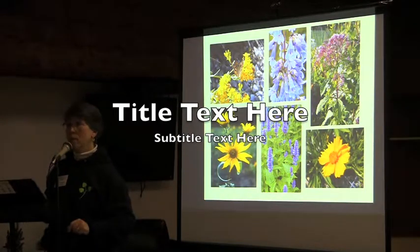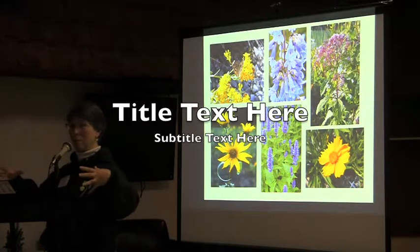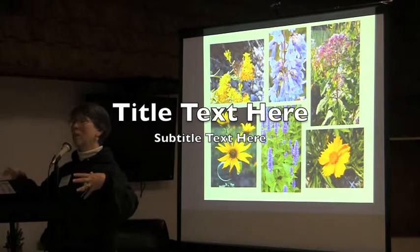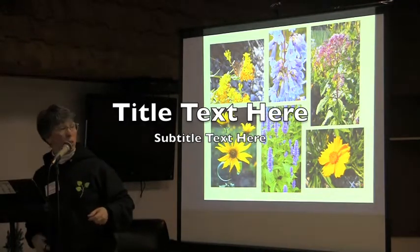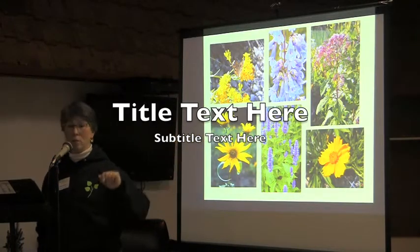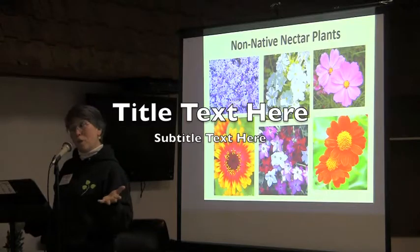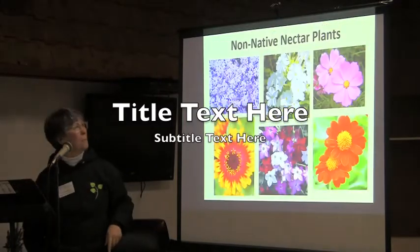Warning about that one, it sells seeds like crazy, which is good if you want more of them, but if you've got them in a garden bed and there's any bare soil around it, you'll have 1 million of them the next year. So what I tell people is as those flowers start to fade, cut the flower heads off, otherwise you're going to have them everywhere. But it's a really good plant, so if you got room for it, let it spread.